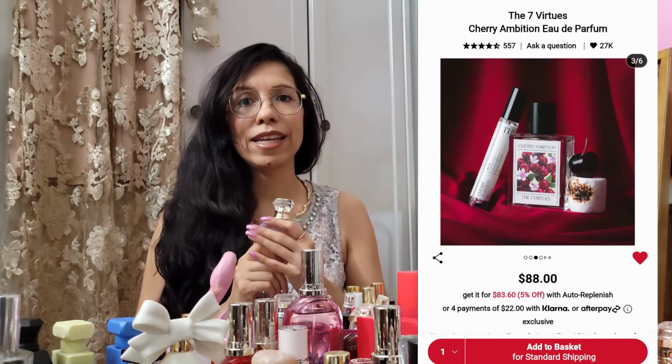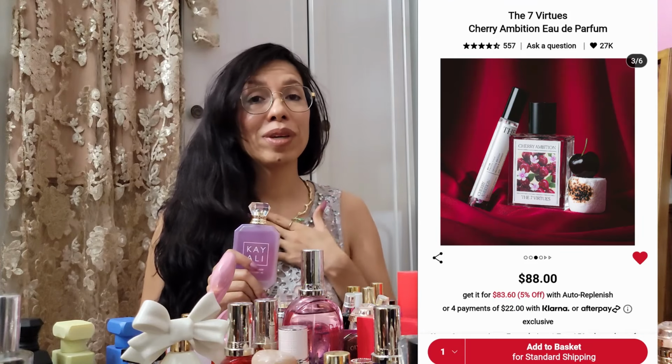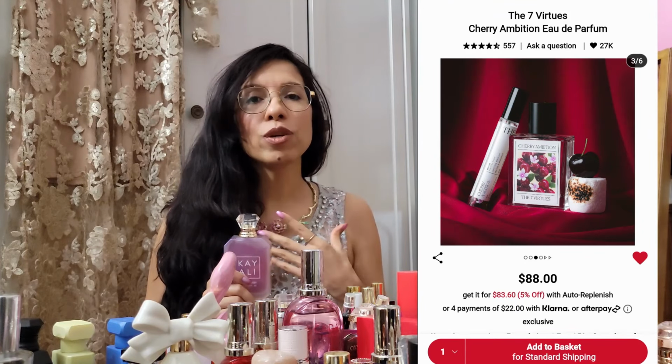One of my favorite houses that I've been enjoying lately is Seven Virtues. I do have Santal Vanille, and their price point is actually even lower. Their 1.7 ounce bottle is $88, so I'm really surprised that they have a lower price point, because Seven Virtues does have bangers. So I do think Kayali is a little overpriced compared to other houses, but that's just what I like to do.